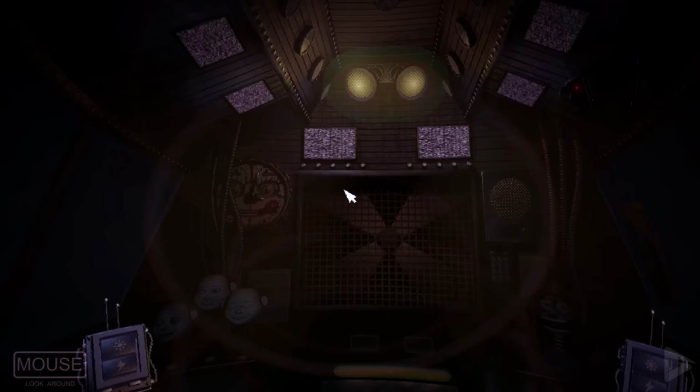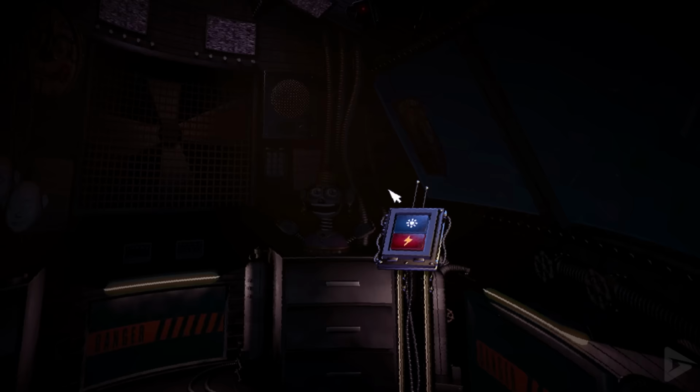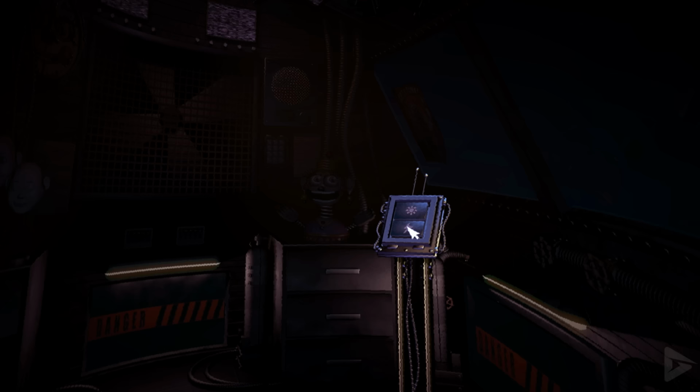Motion trigger, entryway vent. Let's check on Ballora and make sure she's on her stage. Great. Now let's check on Funtime Foxy. Great. It looks like everything is as it should be in Funtime Auditorium. Your task today will involve more maintenance work. Circus Baby had a rough day and is in need of repair. You will be required to reach the parts and service room by once again sneaking through Funtime Auditorium. As always, please proceed with caution. Funtime Auditorium maintenance vent opened.